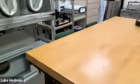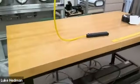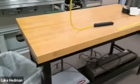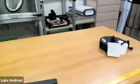Big work tables. The students completely destroyed this thing. Had a beautifully resurfaced top just a few years ago, and I can see it's all scratched up. Whatever, students will fix it.